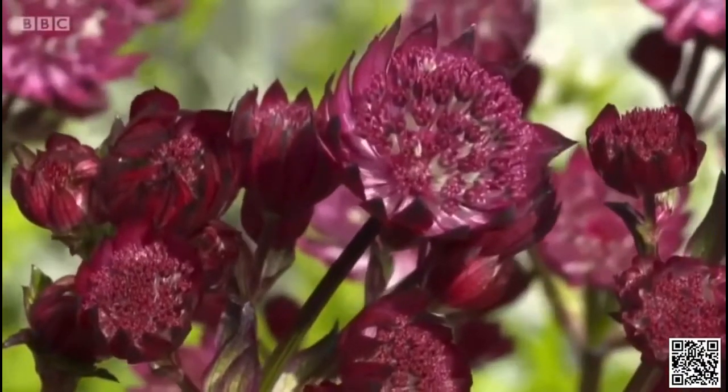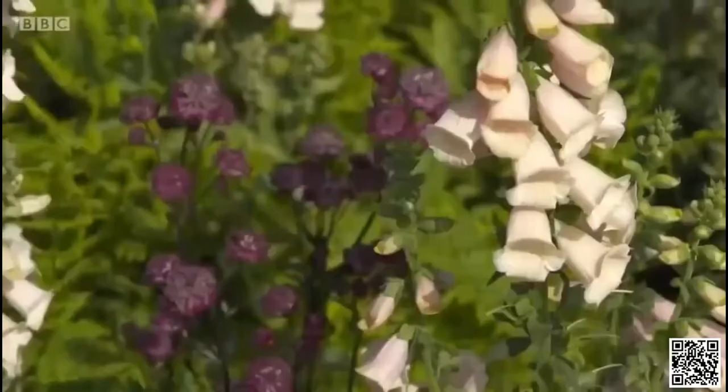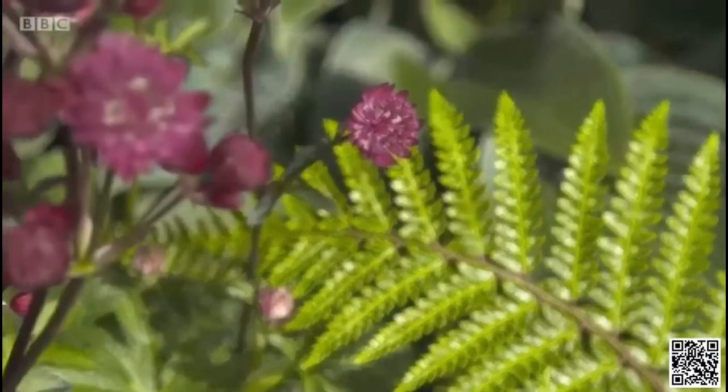Whichever Astrantia you decide to grow, make sure that you cultivate it well. They'll have rich organic matter in the soil. Never let them dry out, and they're great plants for clay soil. Remember, never grow them in splendid isolation. They're very sociable creatures. They love to be growing alongside other plants. Foxgloves and ferns, hostas, grasses. They really are brilliant plants.